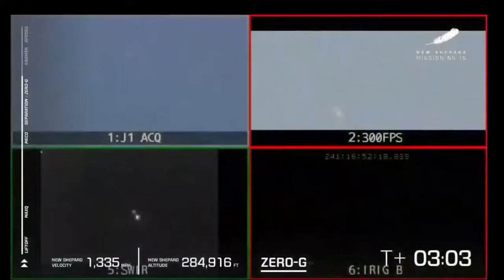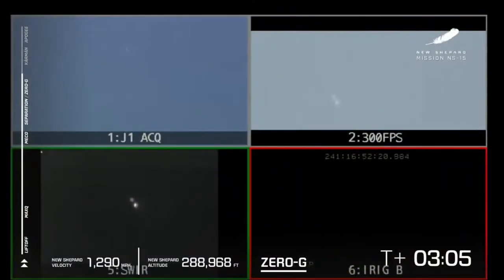Coming up here on MECO, main engine cutoff. So far, a clean burn from our BE-3 engine. And then we had main engine cutoff. And now, as you can see, separation.